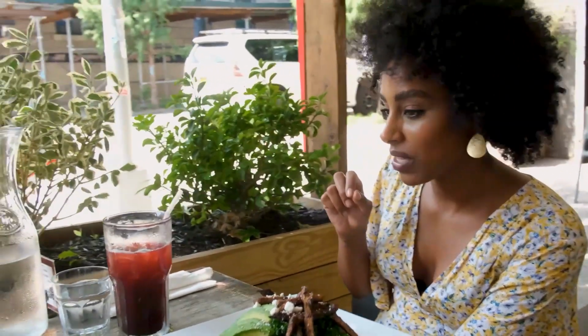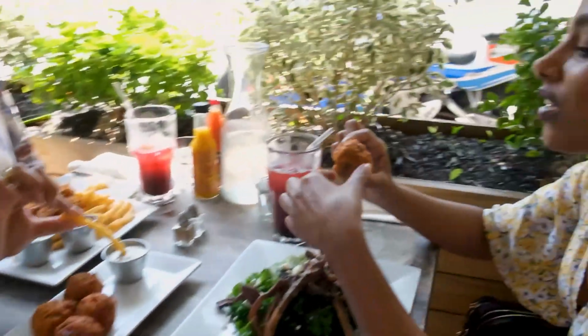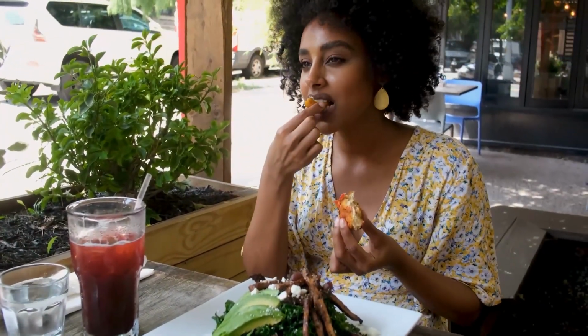Are you excited to try some things? Yes, please. Low key, I feel like we need little plates or something. We need little plates eventually. Right now, we're going to go ahead and do this. Okay, what are you going to do? Fry. This is a fritter, right? No double dips.